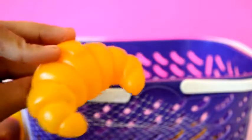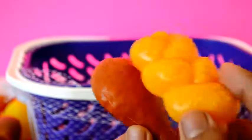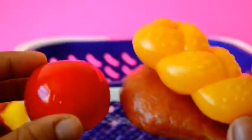What is that? Pineapple. Yes. Croissant again. Let's eat. What is this? Bread. Let us eat the bread and the chicken and let us put some tomato inside and let's eat this sandwich.